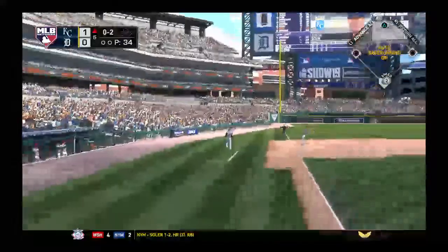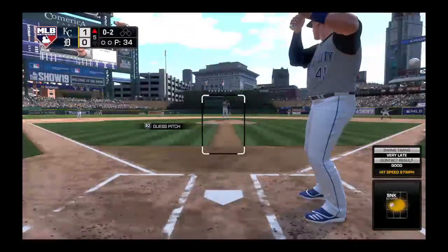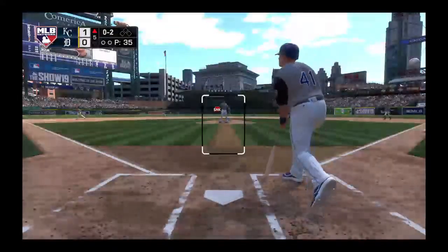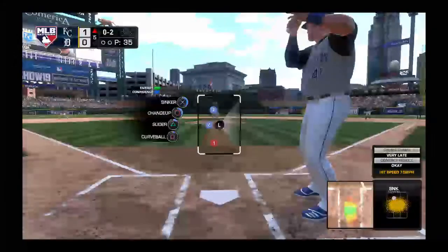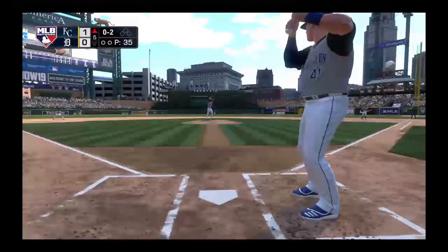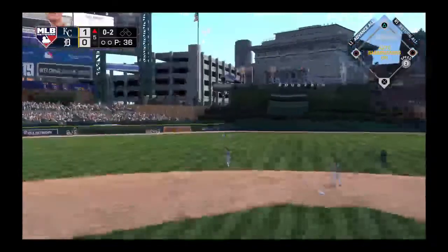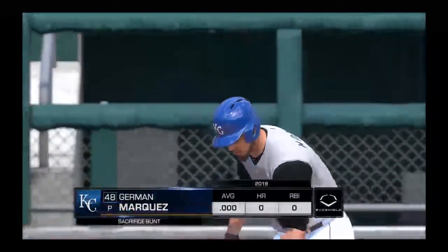Left side, but well foul. The windup and the 0-2 pitch. Count remains at 0-2. The 0-2 once more. Lifted the other way out to left center. Hicks on the move. He gets to it and makes the catch for the first out.